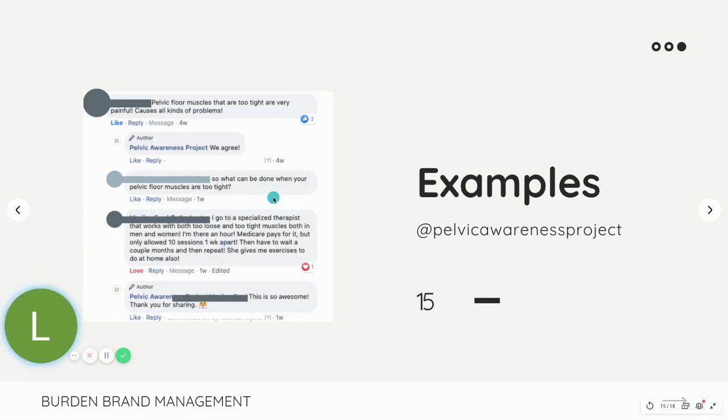Here we have another example. Someone leaves a comment and then this person asks them what can be done. Then she shares her own experience about the specialized therapist that she's seeing. She shares that Medicare is paying for it, providing her own experience. This is giving this other lady hope for her own treatment.